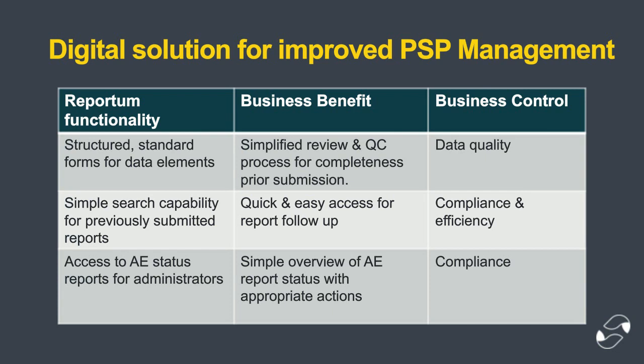With digital AE reporting, the search process for patient-specific reports previously submitted to Gilead is quick and easy when needing to address follow-up requests from the pharmacovigilance team. The ease of the system use results in maintaining adverse event reporting compliance and increased efficiency. Access to AE status reports in the system provides program management with insight to the status of each AE report to confirm all events have been reconciled by pharmacovigilance and follow up if needed.